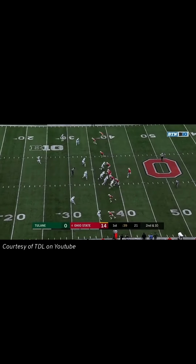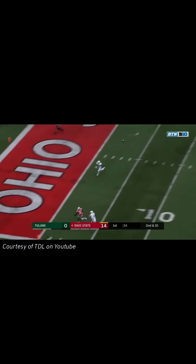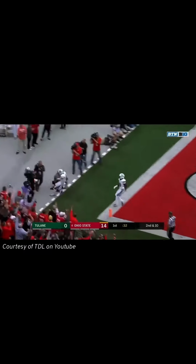So it's second down and 10 at the 37. Good protection again. Haskins going up top. He's got Campbell. And Campbell pulls it in. Did he get the foot down? He did. Touchdown.